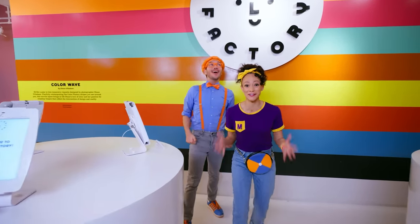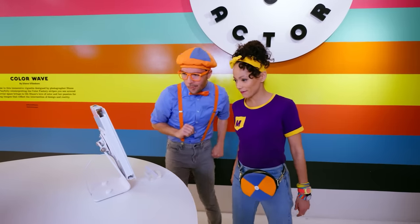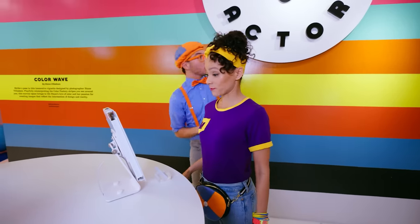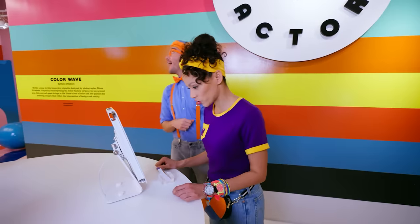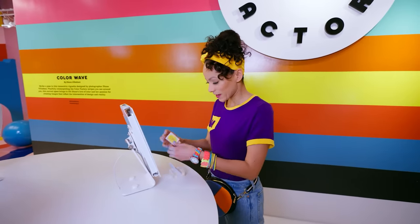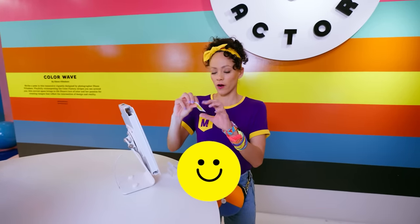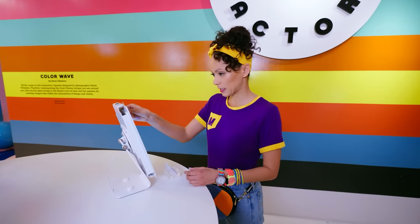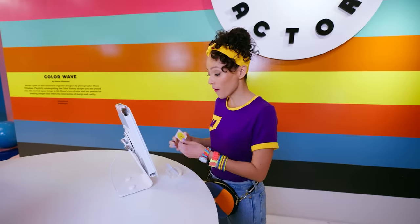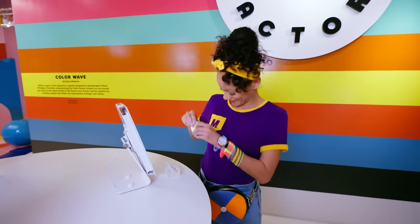Whoa! This place is so cool! Yeah, so colorful! Hey, what is this? It says, welcome to Color Factory. Start. Okay. Oh! I get a little card with a smiley face on it. And there's a QR code on the back. Let's scan it here. Oh! We get to use this to take fun pictures. Ooh, that's so cool.